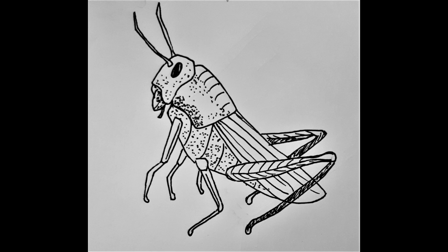Prompt number 27 was something that jumps. I don't even know why I drew a grasshopper here because I really do not like grasshoppers at all. They freak me out so much. Immediately after drawing this guy, I had the much better idea to draw a kangaroo rat, which are much cuter than grasshoppers, but it was kind of too late, and I think that the picture came out pretty well anyway.